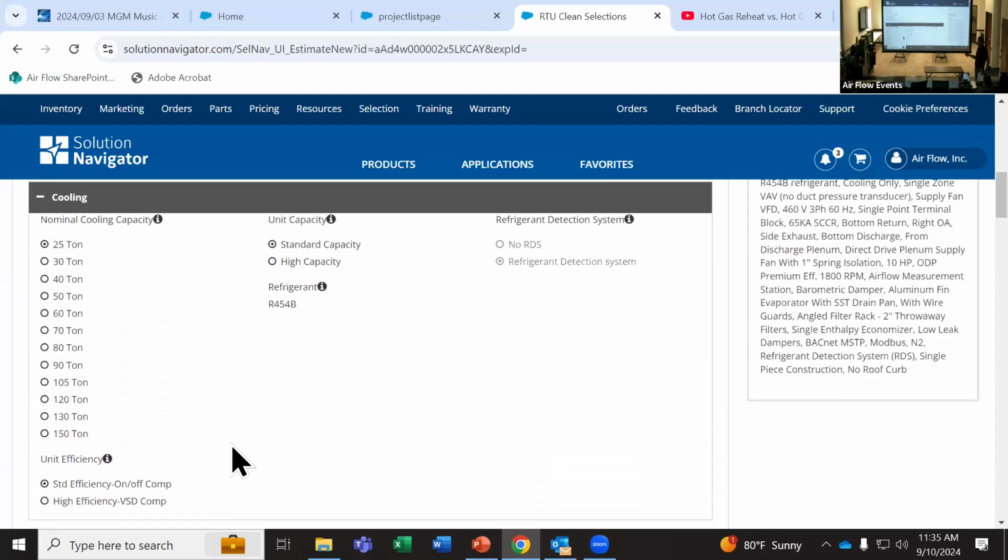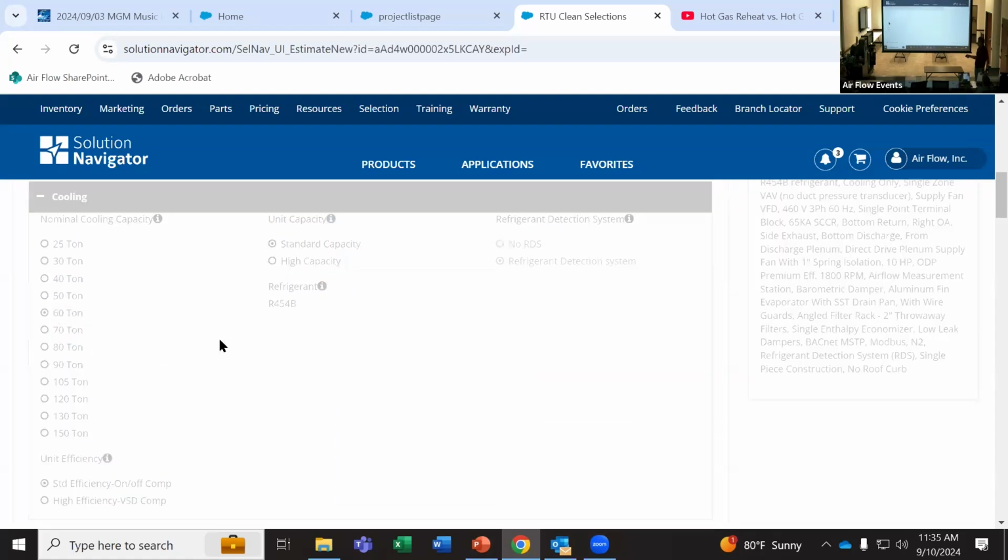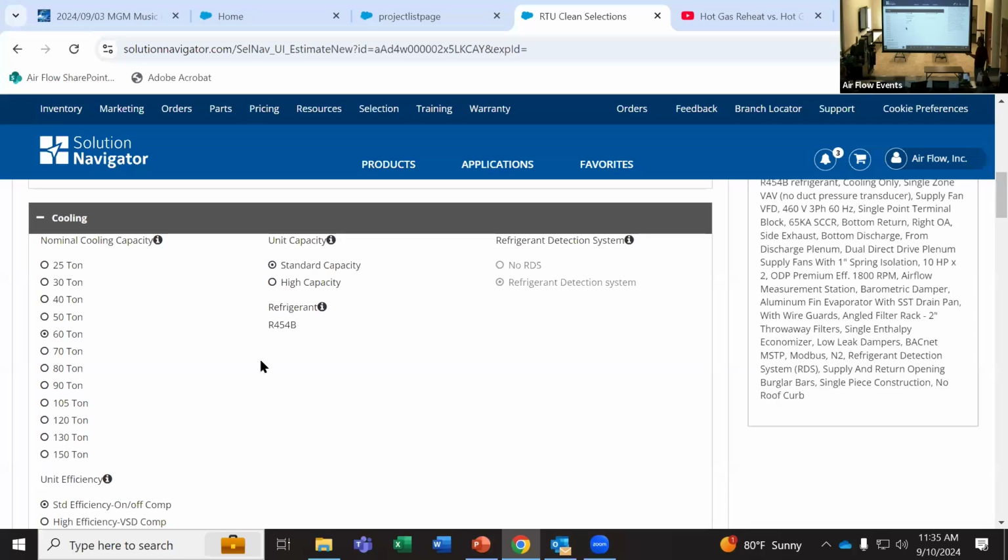Yeah, let's go down to cooling. Here you can see our nominal cooling capacities. There's a pretty wide range. Obviously, there are gaps in between as we increase. But let's select a 60-ton unit. Standard capacity is fine. Again, over here, for this unit, it's going to default unless we really tell it that we don't need it. This is an expensive add for a 60-ton unit because you have to have multiple sensors on the unit. It is not just a $500 piece at this point.